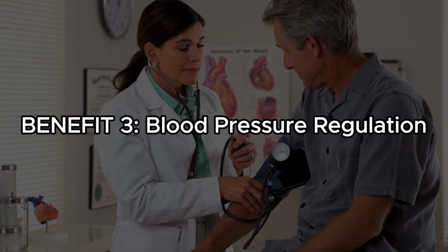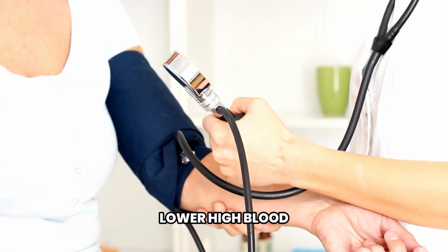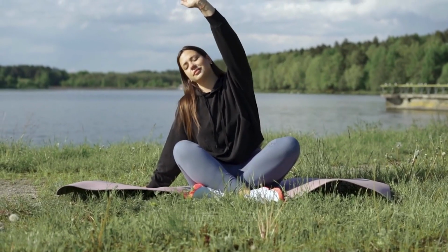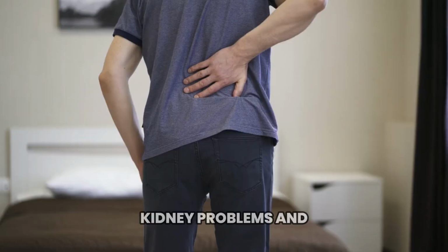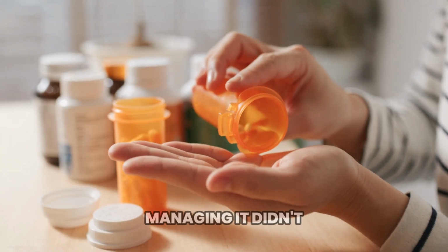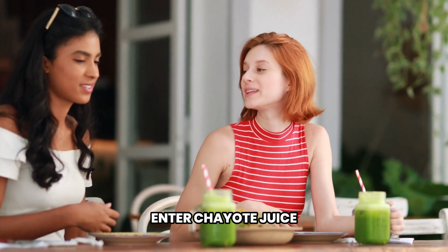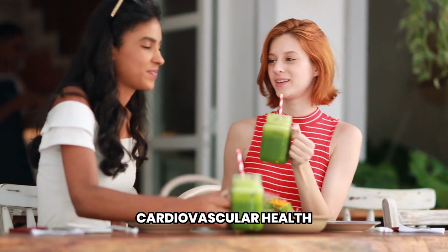Benefit 3. Blood pressure regulation. Is it possible that a squash could help you lower high blood pressure? High blood pressure or hypertension is one of the biggest silent threats to long-term health. It increases your risk of heart disease, stroke, kidney problems, and more. But what if managing it didn't always have to mean more pills? Enter chayote juice, a surprisingly effective natural tool to help support your cardiovascular health.